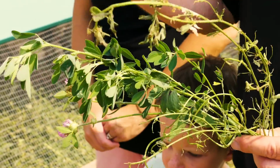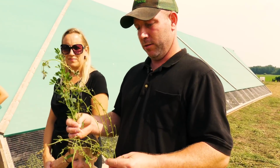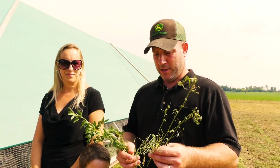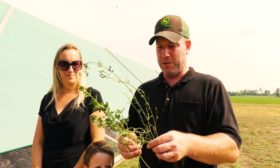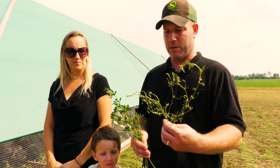So this is what the plant looks like before. Look what it looks like after. Okay? So these aren't dumb birds. They don't want to eat the crappy stuff. They leave the stem, but they pluck it of every leaf on the pen.